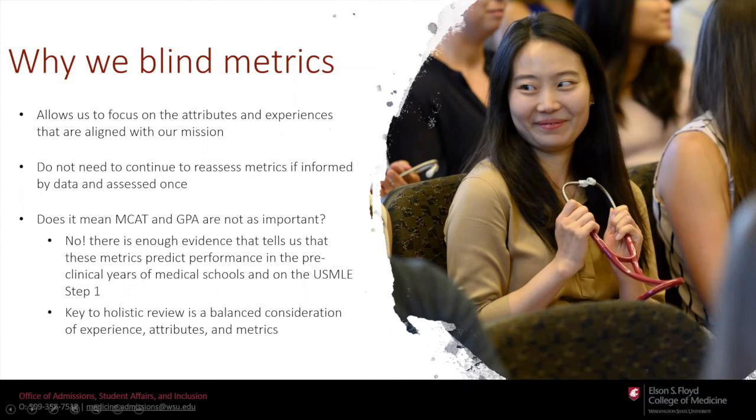Why do we blind metrics? Blinding metrics allows us to focus on the attributes and experiences that are aligned with our mission. Assessing metrics is one of the easier parts of our process because there's a lot of national data that tells us what past applicants have achieved, in scores or GPA, to be successful in medical school. There are lots of studies that support that. So they're important, but what's also important to us is an applicant's experiences and their attributes, and in particular, how they align with our own mission and goals. Blinding these metrics allows us to focus on those other important pieces.